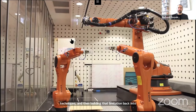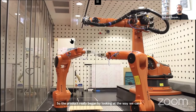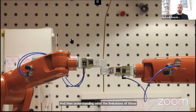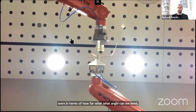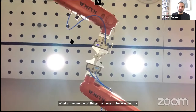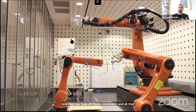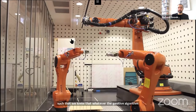So the project really began by looking at the way we can use robots collaborating with each other to bend metal rods, and then understanding what the limitations were in terms of what angle we can bend, how close one bend could be to another bend, and what sequence of bends you can do before the rods end up hitting the robots or hitting itself. And then we took all those constraints and all that logic and built it back into the generative algorithm, such that we knew that whatever the generative algorithm would create could be fabricated through this mechanism.